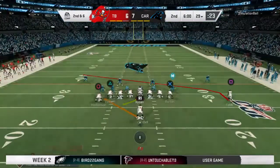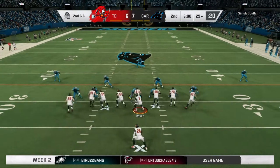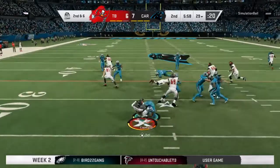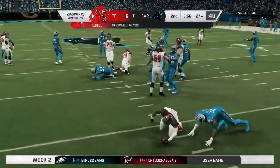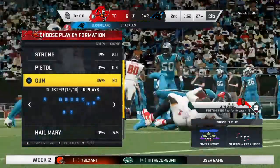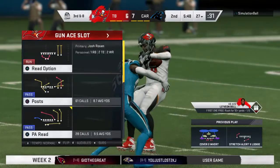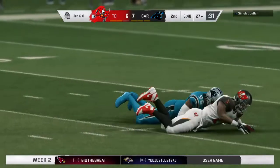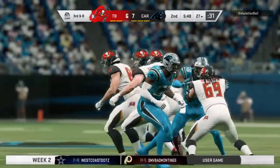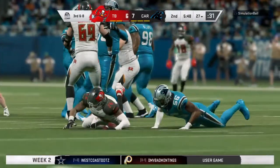Second and 6, just inside the 30. Now a handoff, running left is Bell. And he is going to be stopped cold behind the line of scrimmage. It's a loss of 2, now 3rd down. I know when I was a kid, I always got real excited when I saw those lateral-type runs. But the best backs that made it happen, they put a foot in the ground and just go. That didn't happen there. That play got swallowed up.